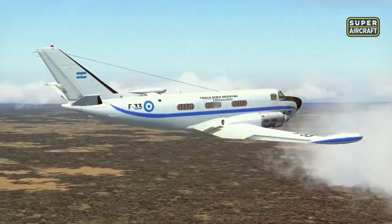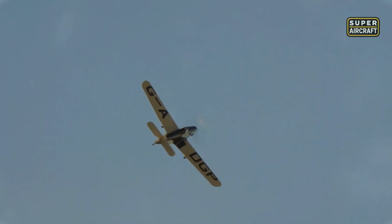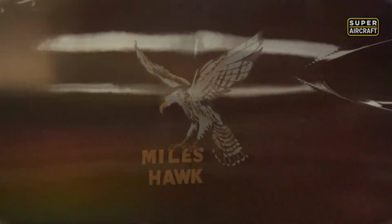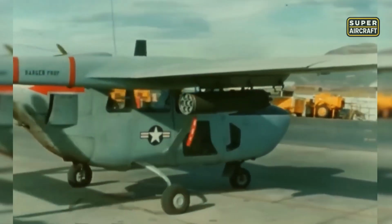These rare inventions weren't just about flying, they redefined what flight could be. Some changed military aviation forever, others became forgotten prototypes, but all helped shape the future of aircraft technology.